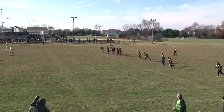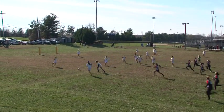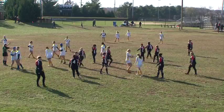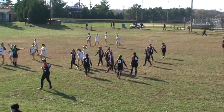Great drop kick. Nice high kick. Oh, going to test the catcher. No, knock on call. Excellent drop kick. That's a lot of pressure to catch that ball up in the air, especially on a windy day.